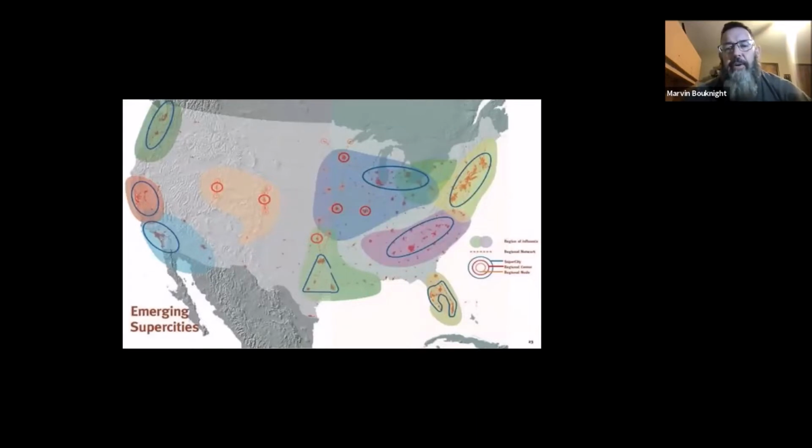In fact, if you look along the Southeast, there are some emerging megapolises, as they call them, like the Southern megapolis. It's eventually going to be Atlanta, Greenville, Spartanburg, Charlotte, Raleigh, all just one big, huge area. And you see that up in the Northeast as well. That's the kind of pressure that's going to be put upon the area that we live in now.